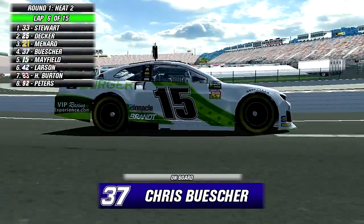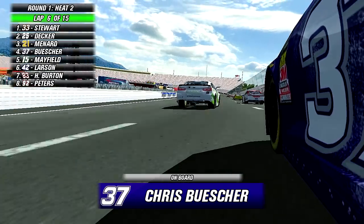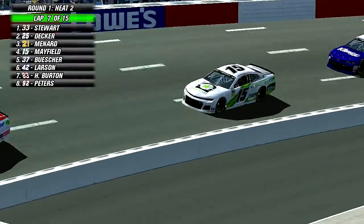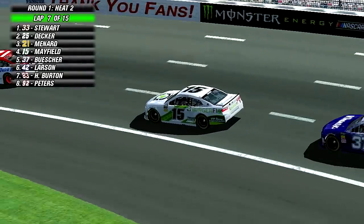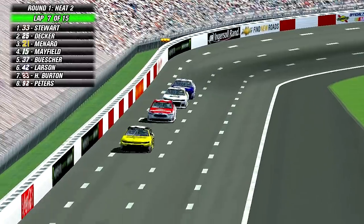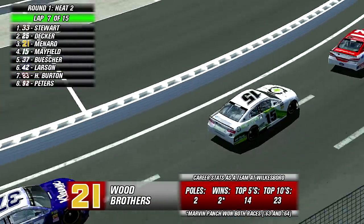And here we go. Jeremy Mayfield down to the inside of Chris Buescher. That is for position, and it looks like Mayfield is going to gain that from Chris Buescher. So drop Chris now from 3rd to 5th as Menard now moves into 3rd and Mayfield is in 4th. I'm sorry, Menard did not move into 3rd. He's been in 3rd the whole time.